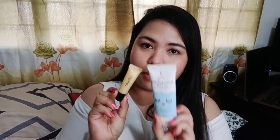And at night, kasabay nitong gel mask and this gel. Collagen by Watsons. I think this is a gel lip moisturizer. Kasabay niyan, kinagamit ko sa lang dalawa. Perfect combination. Ang ganda talaga. And for my skin naman, for my hands.